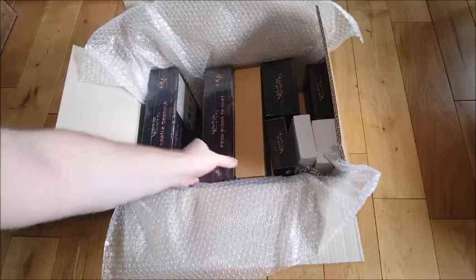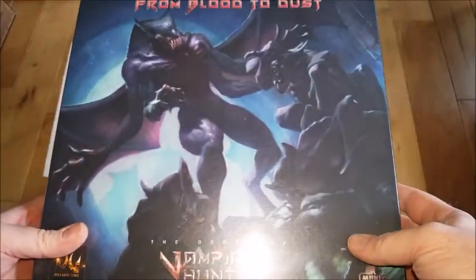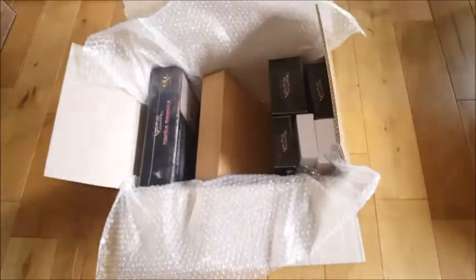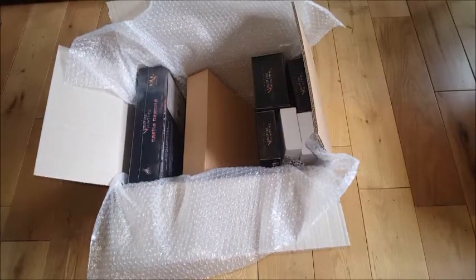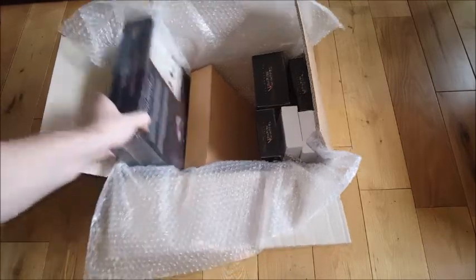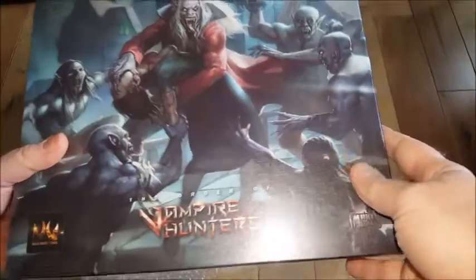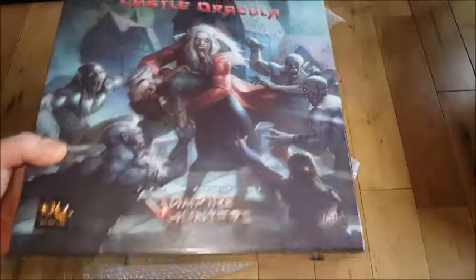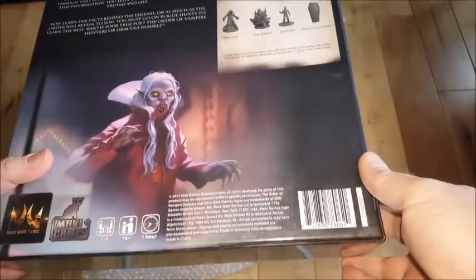We got the Blood to Dust expansion, which was included with the core game if you backed a particular pledge level. Sorry about that, the phone went there. Okay, so we got the core game and the Blood to Dust expansion, which came with the Slayer pledge, basically, which was the biggest pledge you could pledge for. Then we've got the Castle Dracula expansion, which was extra, which was an add-on. Again, the production looks pretty nice.